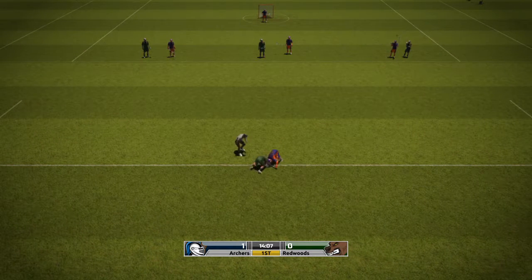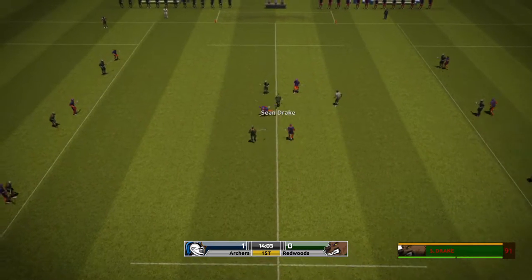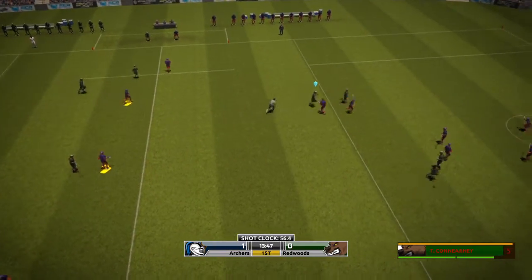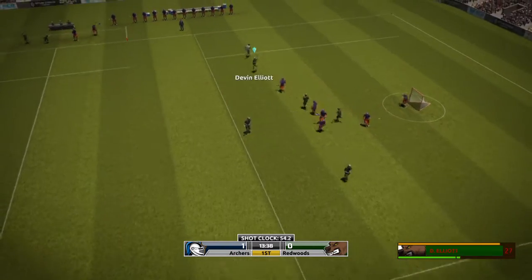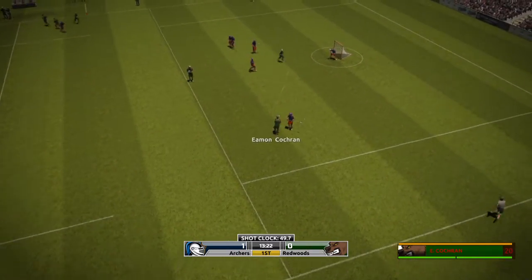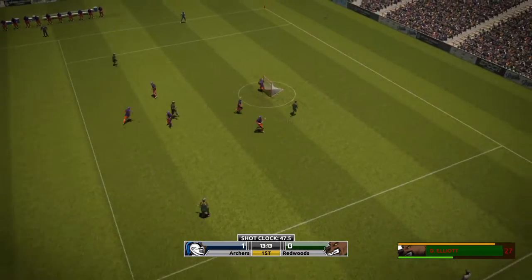Face-offs are enormous in lacrosse. Let's see who comes away with it. 91 wins it for the home team. Ball top right. Ball top center. Cochran, with the chance, puts it wide.